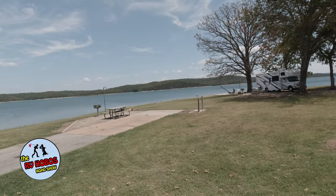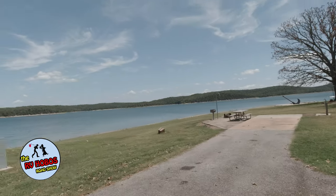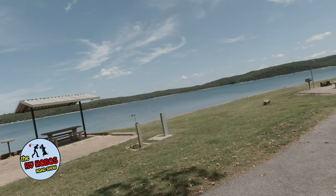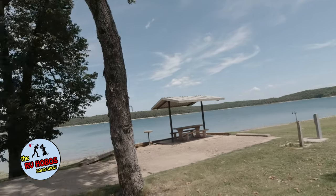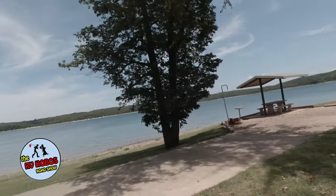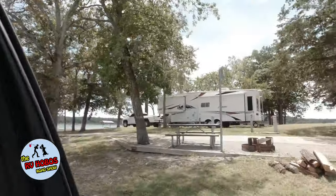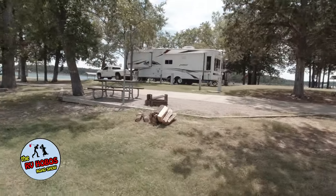What site was that, Carrie? 133. Okay, this one. Or B33, I don't know for sure. Well, it can't be 133 because there's only 38 spots. B33 then. Okay, B33. Are we showing this side? Yep. He's going to go over to the other side now.